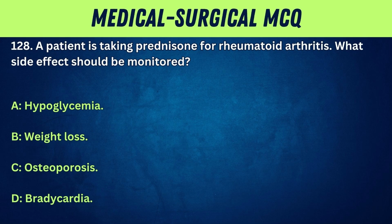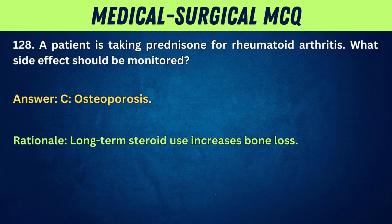128. A patient is taking prednisone for rheumatoid arthritis. What side effect should be monitored? A. Hypoglycemia. B. Weight loss. C. Osteoporosis. D. Bradycardia. Answer. C. Osteoporosis. Rationale. Long-term steroid use increases bone loss.